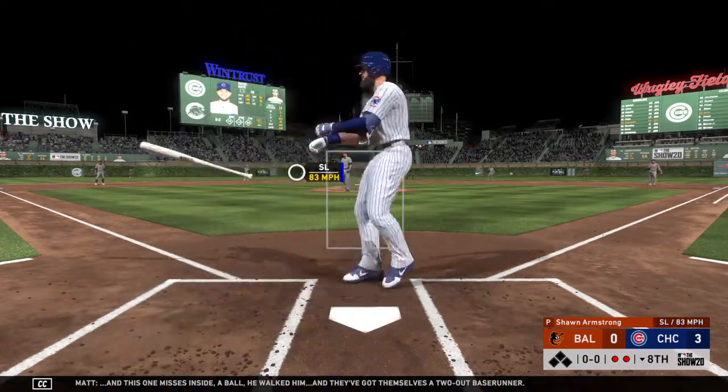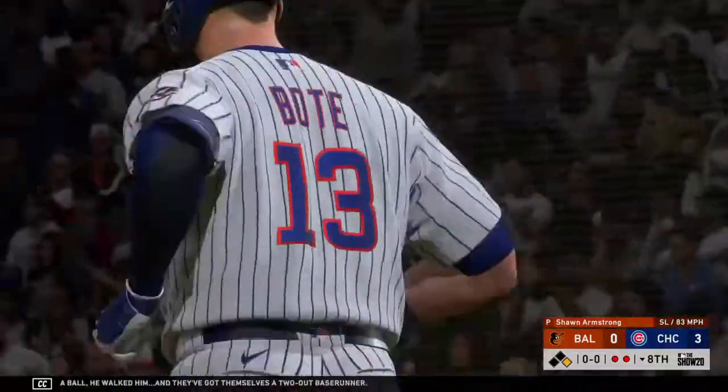And this one misses inside. A ball. He walked him, and they've got themselves a 2-out base runner.